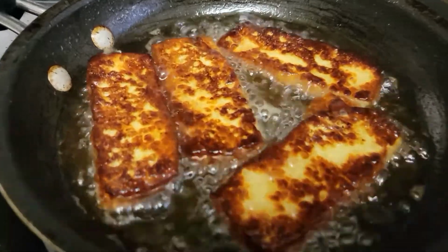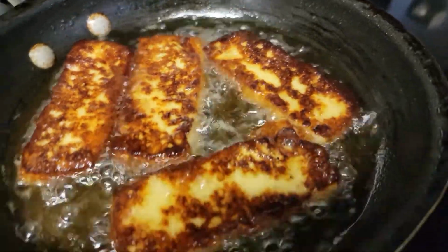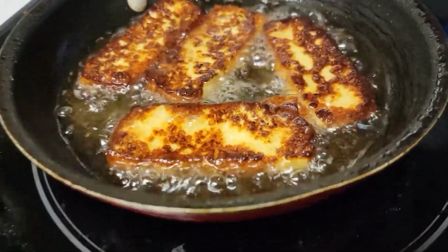Another thing that I love about making queso frito is that you literally don't even need to salt the cheese. It's not like your typical fried foods where you sprinkle some salt on top of it. This cheese already comes with plenty of salt, and it also has a really high moisture level, so it's gonna be extra crispy, but also nice and soft in the middle.